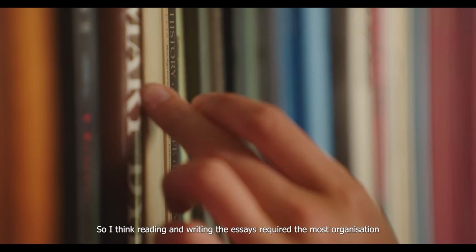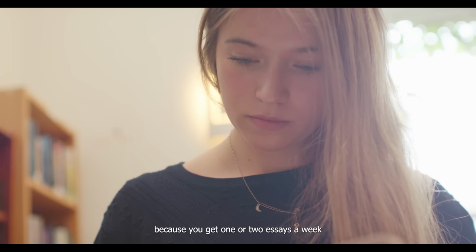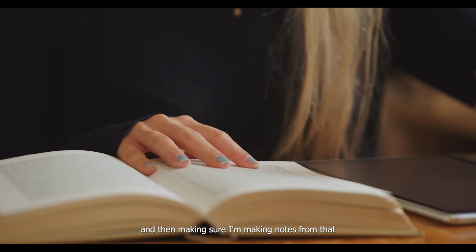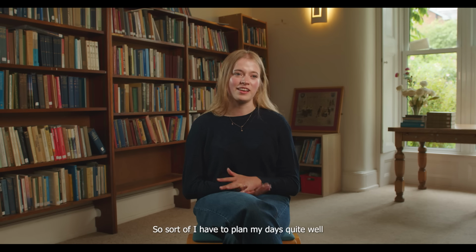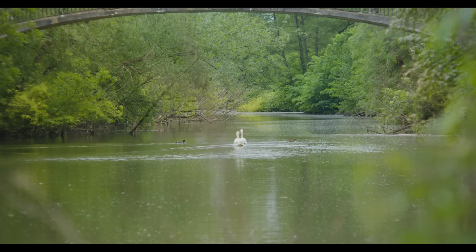So I think reading and writing for essays require the most organisation because we get set 1 to 2 essays a week, which means a lot of reading has to go on, so annotating PDFs online and doing my readings and then making sure I'm making good notes from that and using those readings to inform my essay. So I have to plan my days quite well and have them quite structured, otherwise I can fall behind quite easily.